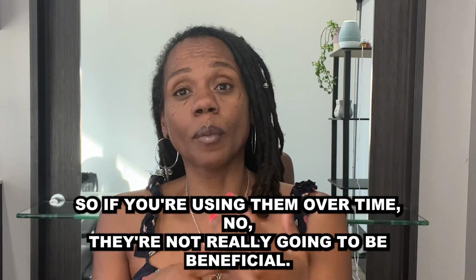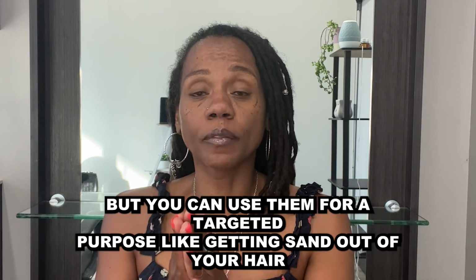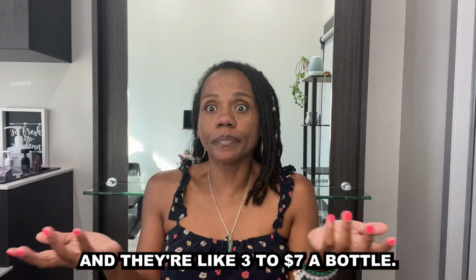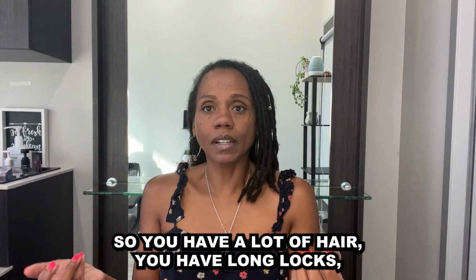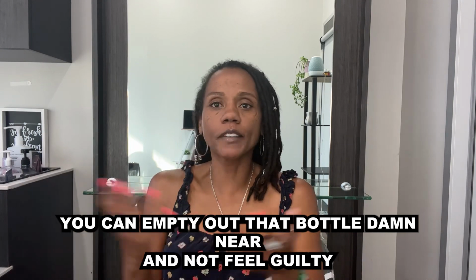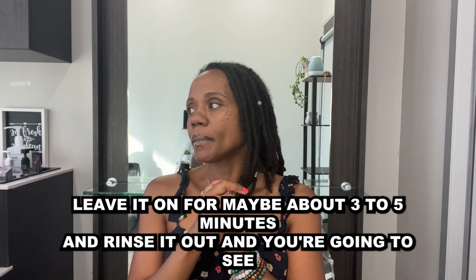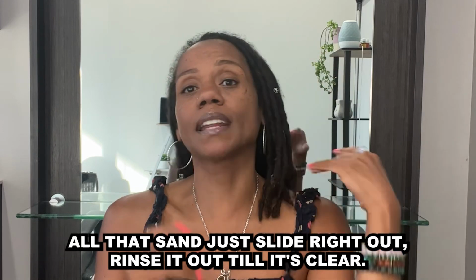So if you're using them over time, no, they're not really going to be beneficial, but you can use them for a targeted purpose, like getting sand out of your hair, because they're super thick and they're like $3 to $7 a bottle. So if you have a lot of hair, you have long locks, you can empty out that bottle damn near and not feel guilty and just saturate it from your scalp all the way to your ends. Leave it on for maybe about 3 to 5 minutes and rinse it out, and you're going to see all that sand just slide right out.